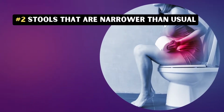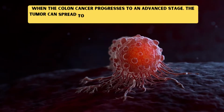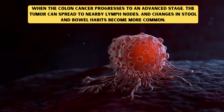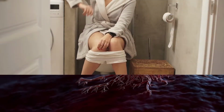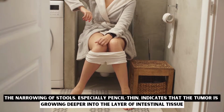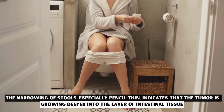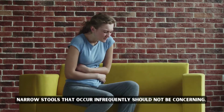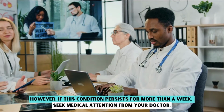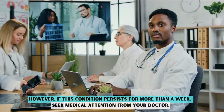Number 2. Stools that are narrower than usual. When the colon cancer progresses to an advanced stage, the tumor can spread to nearby lymph nodes, and changes in stool and bowel habits become more common. The narrowing of stools, especially pencil-thin, indicates that the tumor is growing deeper into the layer of intestinal tissue. A tumor causes bowel obstruction, either partial or complete. Narrow stools that occur infrequently should not be concerning. However, if this condition persists for more than a week, seek medical attention from your doctor.